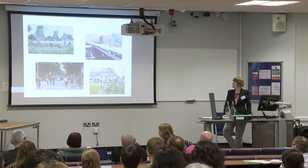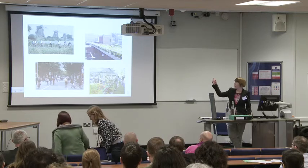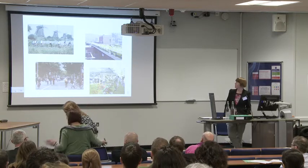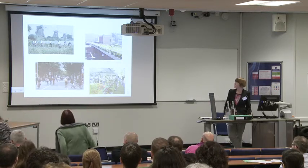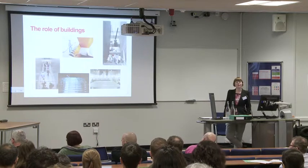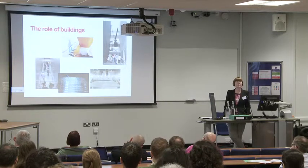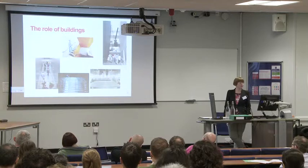Some examples of different fitness happening across the world, including Amsterdam. We've got the High Line in New York, which is a fabulous park in a disused railway. And then for us, we're very much looking at the role of buildings and how we can improve the buildings and spaces we're in to increase activity levels.